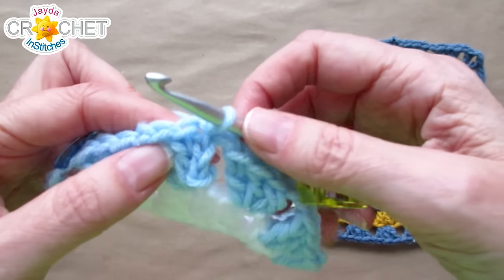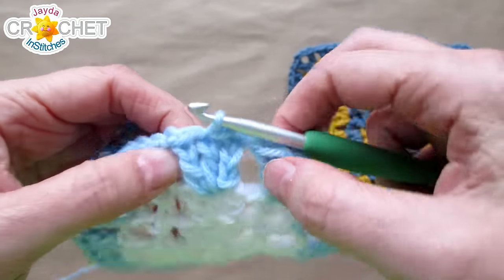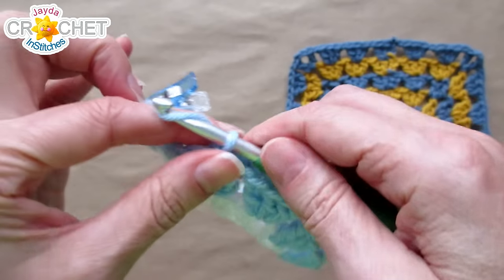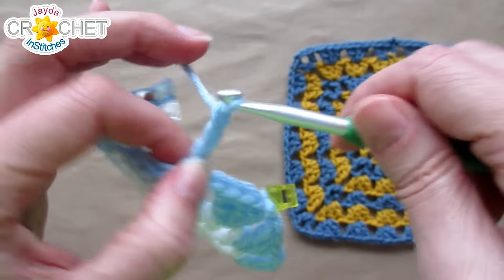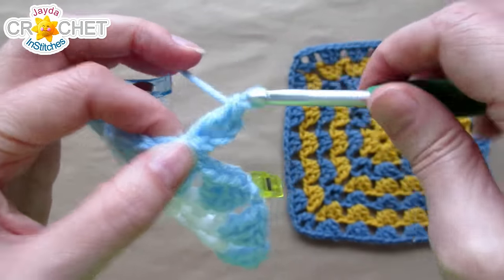You can change colors if you want. If you're not changing colors, slip stitch into that middle stitch. If you are changing colors, join your new color with a slip stitch in that middle stitch. We all chain 3. We all finish the first shell with 2 more double crochet in that same place.